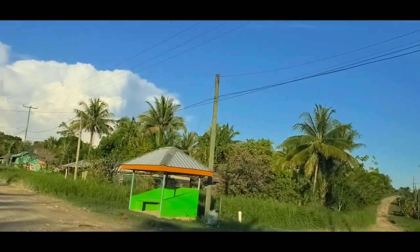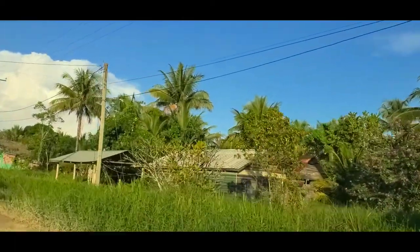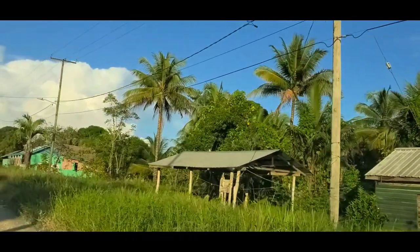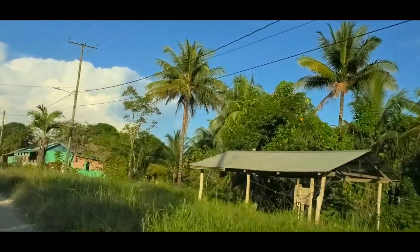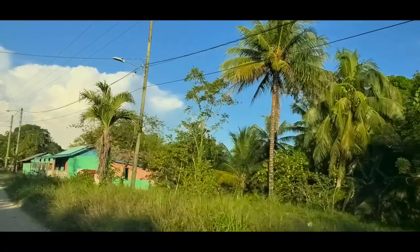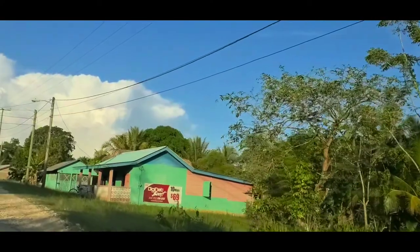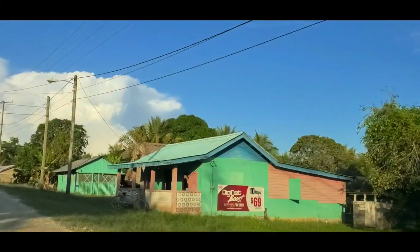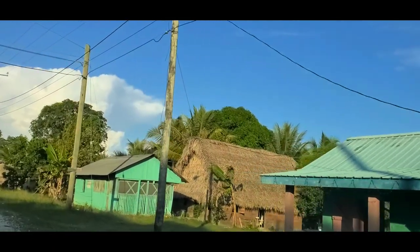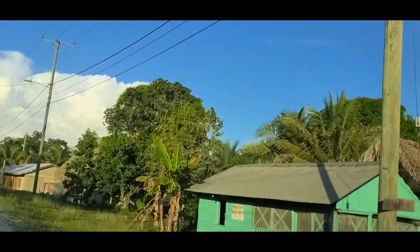Before we need to turn. That's good, there's a bus stop there. That's good to know, if I ever came out here, or for my viewers that don't have a rental car. Digi place so you can fill up. Noella's kitchen.